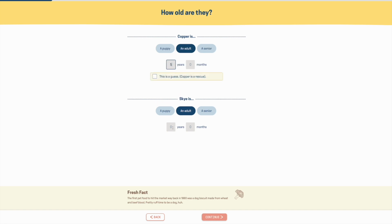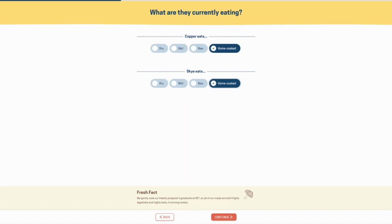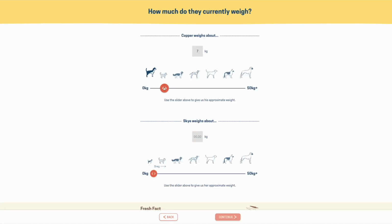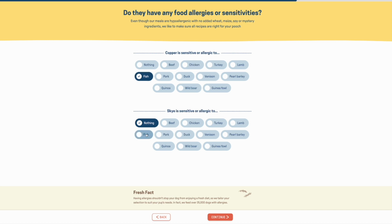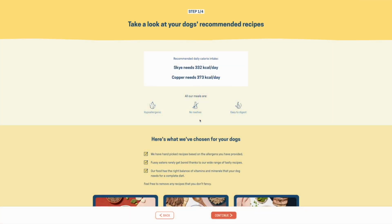Butternut Box create meals that usually contain around 60% meat. They use high-quality, human-grade fruit and vegetables. The meals are cooked at low temperatures to retain all the nutritional goodness and tasty flavour. Once they're cooked, they're frozen, packed, and shipped to your door. Dog owners can keep a few meal pouches defrosted in the fridge, and the rest should conveniently fit in your top freezer drawer.